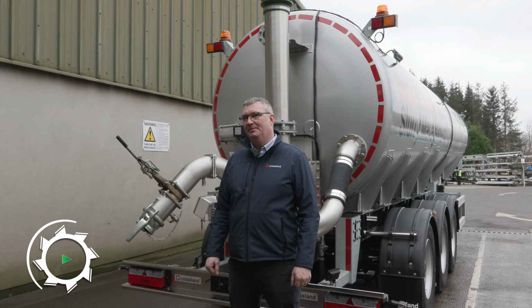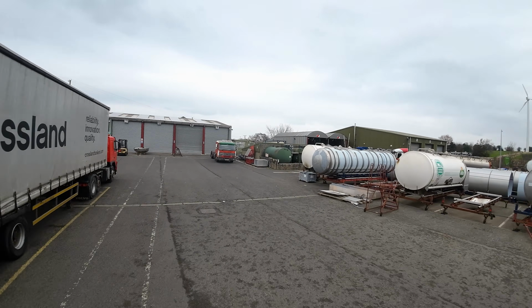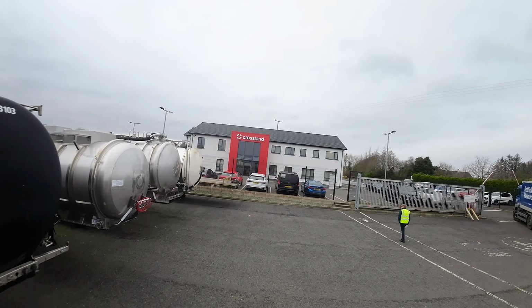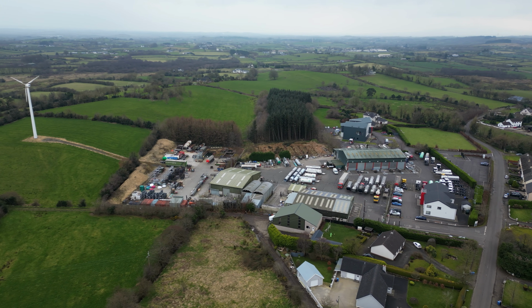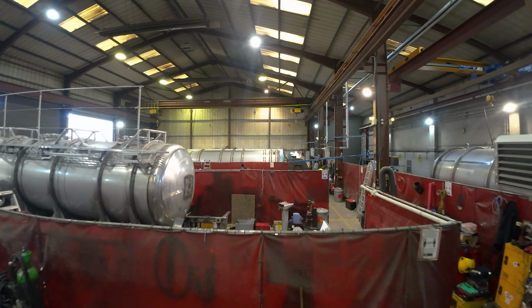Stephen, how you keeping? We are at Crossland HQ. I am very aware of the company. I'm very aware of lots of bits and pieces of tankers that you do, but you caught my eye at the National Ploughing Championships last year. You had this tanker sitting. We got talking and it's led us through to seeing this working, and we're here at the Crossland factory taking a little bit of a look round at what exactly you guys do.